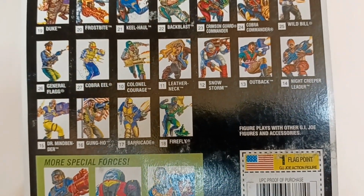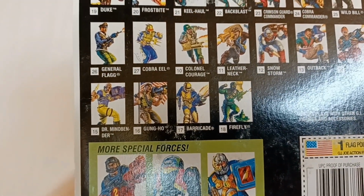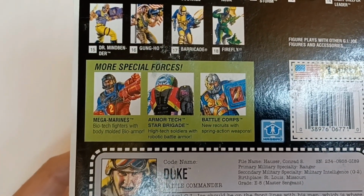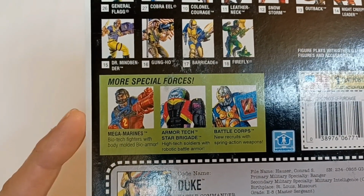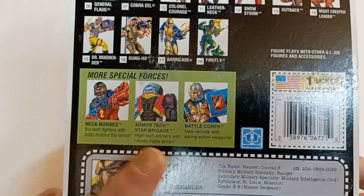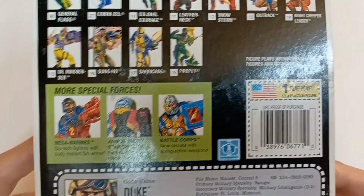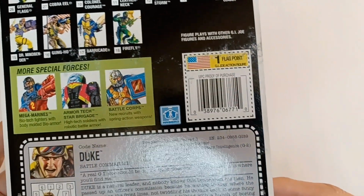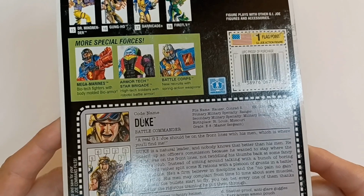This came out a little while after I stopped collecting G.I. Joe for a while. And here's some special forces with the Mega Marines, the Armor Tech Star Brigade, and the Battle Corps. There's that G.I. Joe flag point. Had a pile of those when I was a kid too.